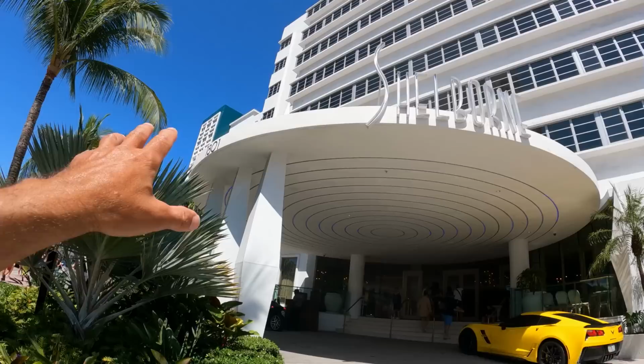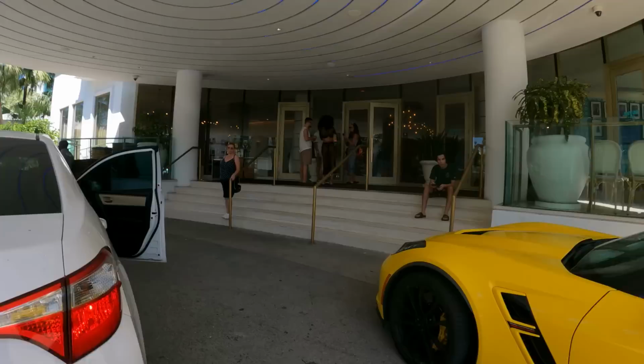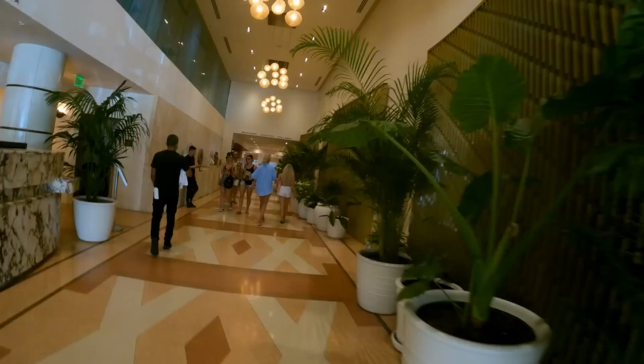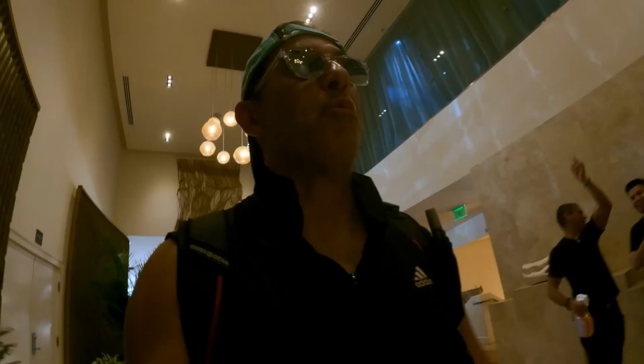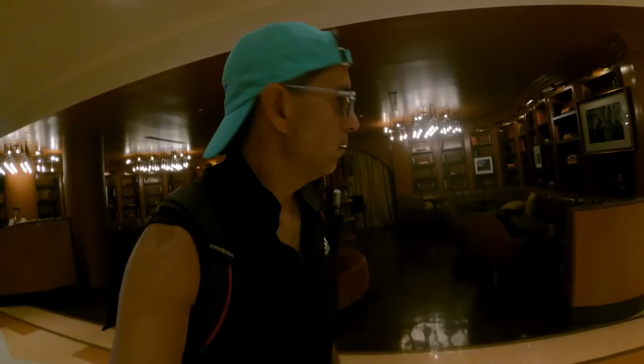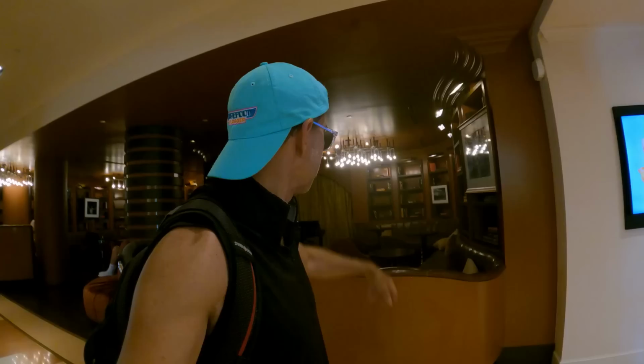The entryways here, Shelborne. This will be a first for me, guys, if I can get in. Pool and beach, that's where we're headed. Almost like a library here in the lobby. Pretty cool.